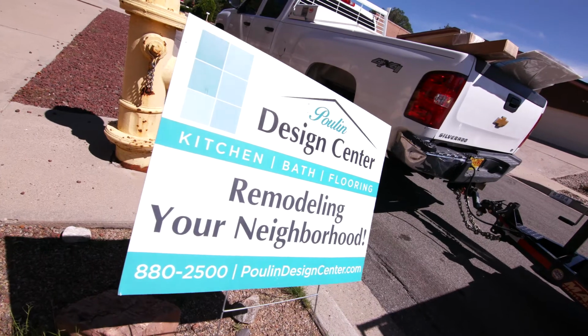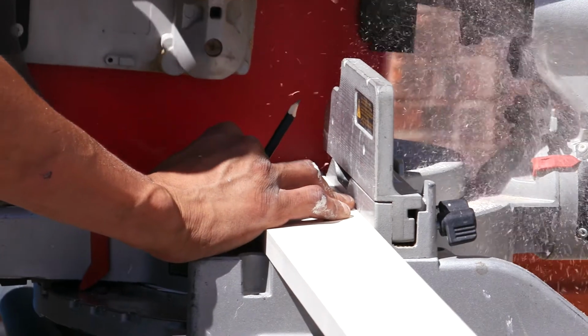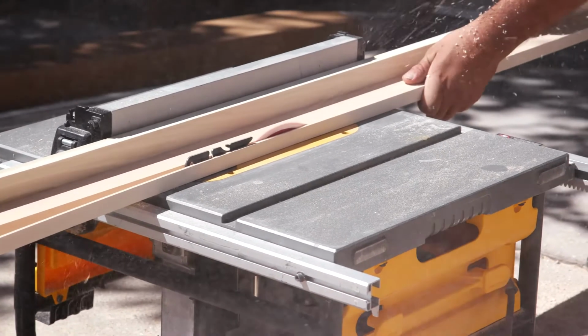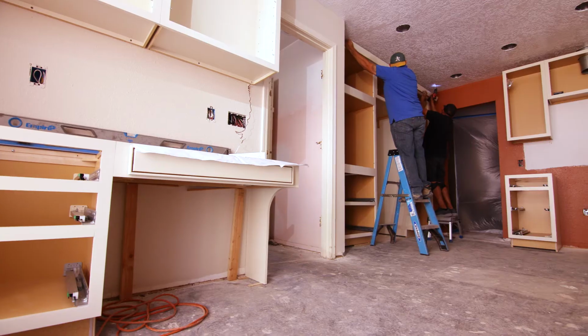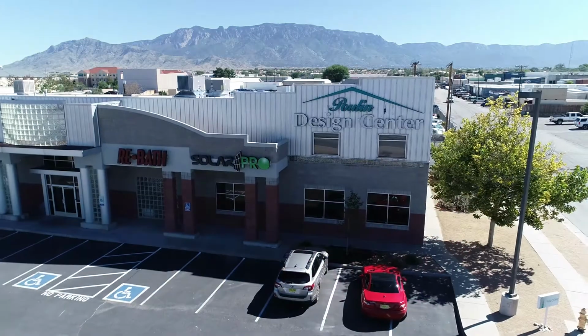Yeah. As she was talking to us about how the process would work, she mentioned that they coordinate everything on their end, which I was super excited about, because we've tried to coordinate different projects before on our own, where we have to call a painter and call a plumber and call different people to come out and do things. And I love the idea that it was all taken care of through Poulin.